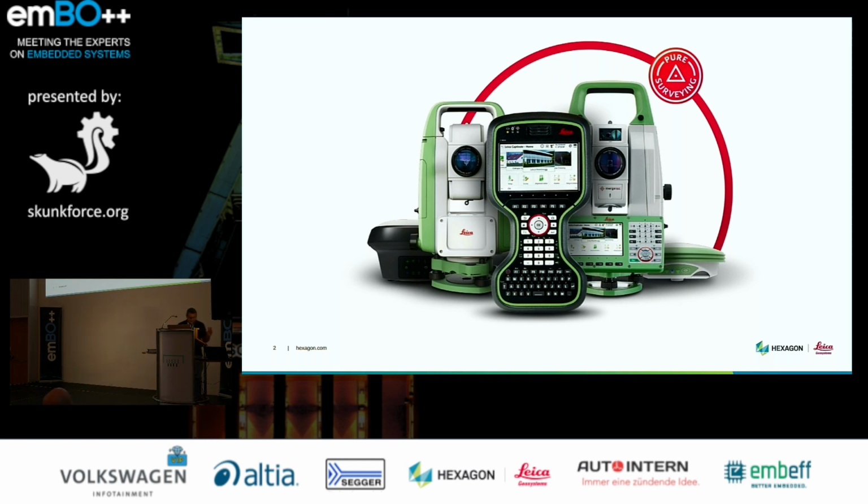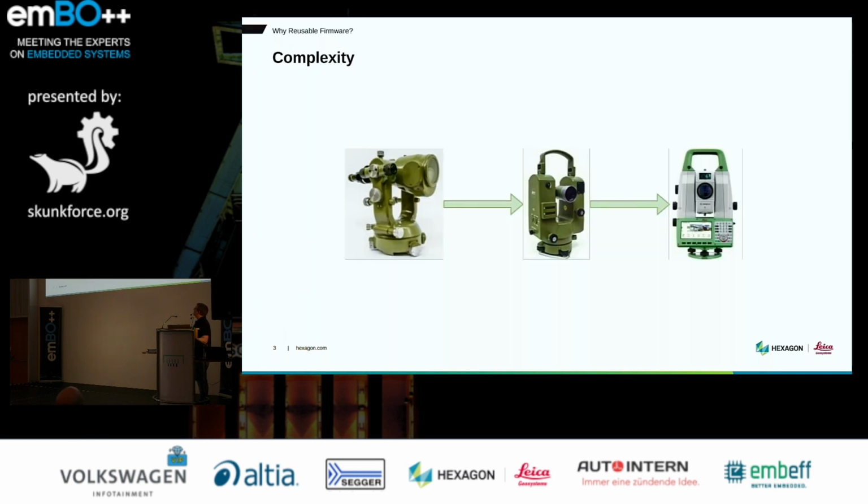Each of these devices needs to be maintained for at least 10 years, and every few years, we release a new generation of these devices. This creates some problems. The problems are mostly based on changes and complexity. We are starting with complexity.